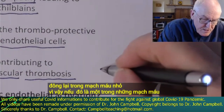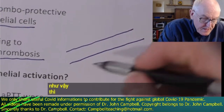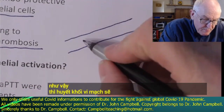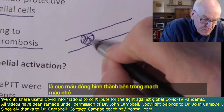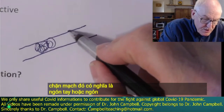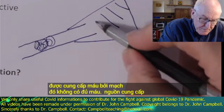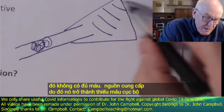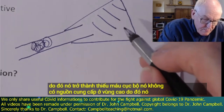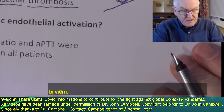So if that's one of your small blood vessels there, then the microvascular thrombosis would be a blood clot forming inside that small vessel, blocking off that vessel, meaning the bit of your finger or toe that's normally supplied with blood by that vessel doesn't have enough blood supply. Therefore, it becomes ischemic. It hasn't got enough blood supply. Therefore, it becomes inflamed.